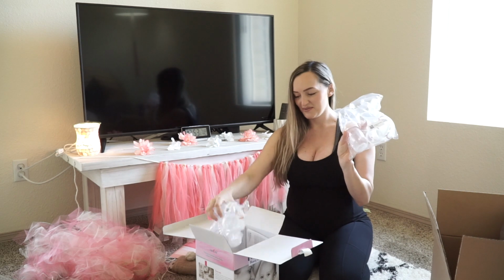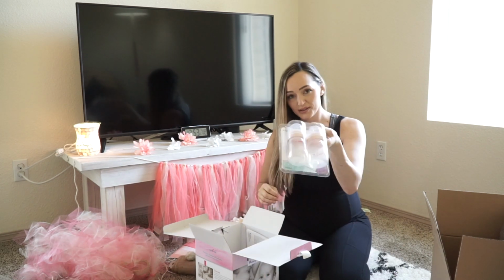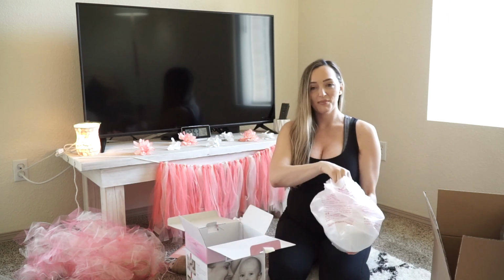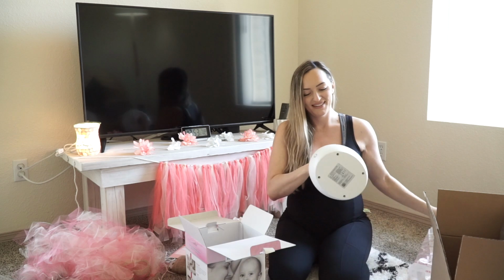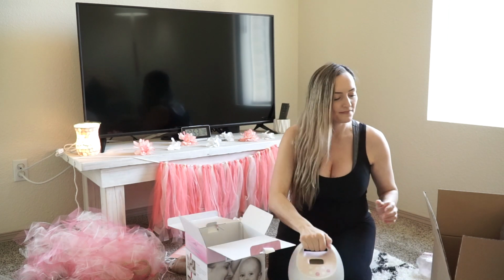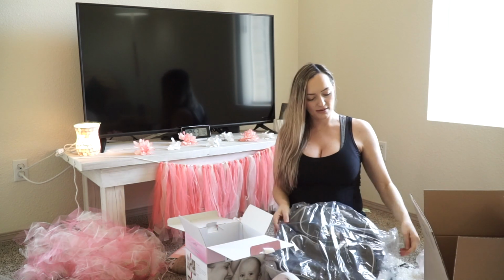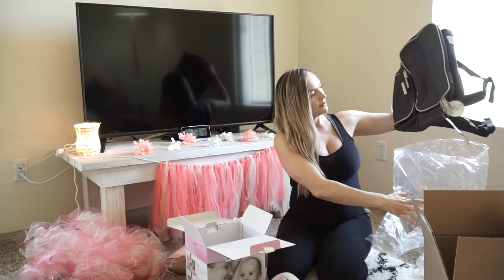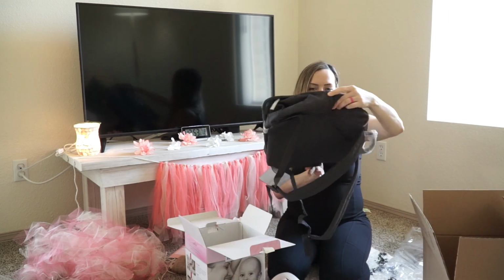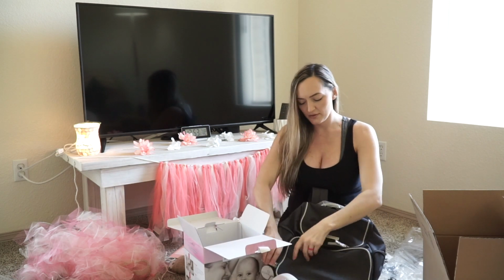It comes with some bottles, the pumps, extra bottles, this cute little machine, and I'm having a girl, so it's pink, which is nice. I don't know if they come in blue or not, but it's cute. And then I didn't know it came with this either, but at least mine did. It comes with a Banana Fish brand bag, so everything goes in here.